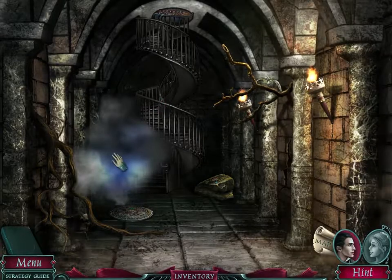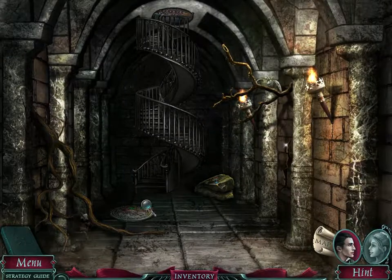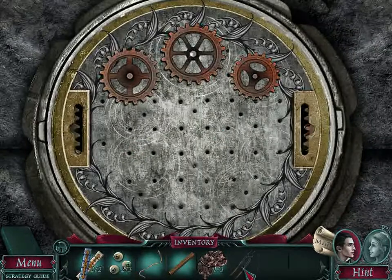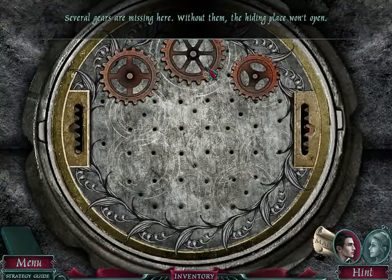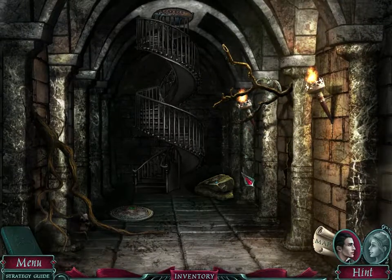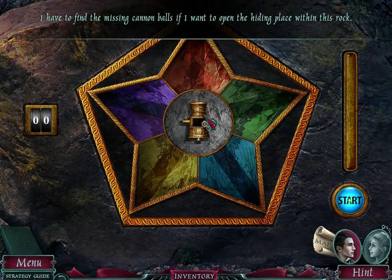Keep going forward. Smoke. Old and experienced vampires possess the ability to turn into smoke. This enables them to penetrate into closed buildings that are seemingly inaccessible. Now, who else was able to do that? Zeus. Okay. Oh. So we have some pincers and we need several gears. Okay. Looks like we can grab that hot rod. Missing cannonballs are going to open this place within the rock.